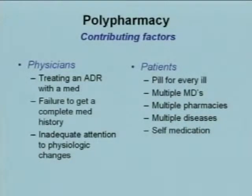Also, failure to get a complete medication history. Oftentimes, patients don't mention over-the-counter medications or things that they get at Walmart or Walgreens.